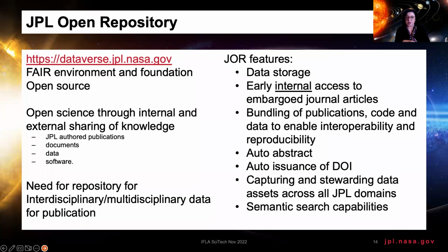We examined a number of them. We really like it not only for data storage, but you can have these various layers of security for Dataverse, both internal and external. You can bundle, as I said, code and data in publications and tools for interoperability, reusability, but also findability. You can find these bundles or these packages related to a list of keywords or a subject or an author.